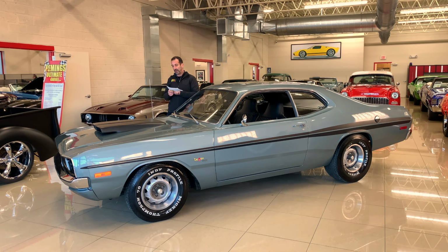But one of the things I wanted to call out is this is one of 1,667 built, which first off is a ridiculously low number when you think they probably built, and I don't know the exact number, over 100,000 of these, right? Secondly, how many are left? Less than half, and then how many of that half are still matching numbers? This is a pretty rare car. You potentially could never see another one in this color combination again. I don't want to say it's one of one, but it potentially could be the only one left of its kind put together like this. It's beautifully detailed, it runs great, and the color combination is fabulous.